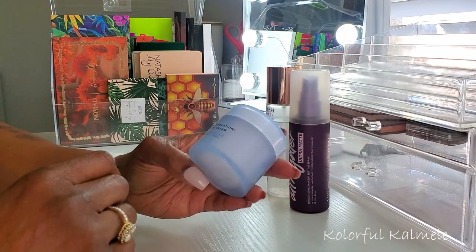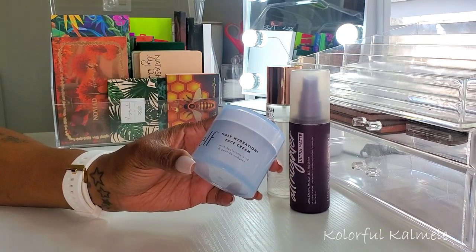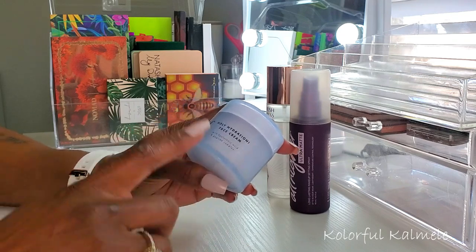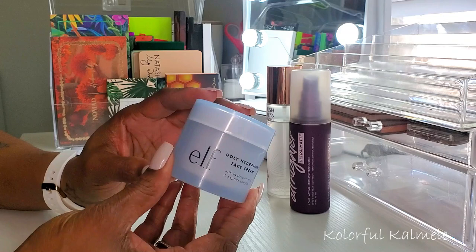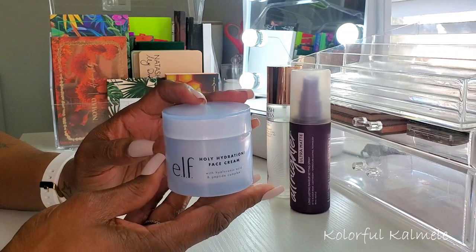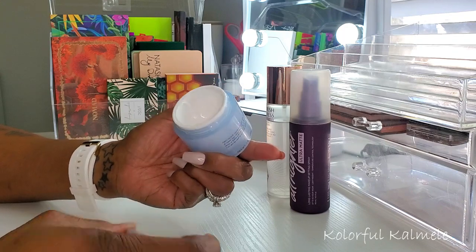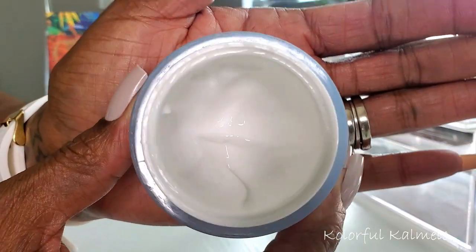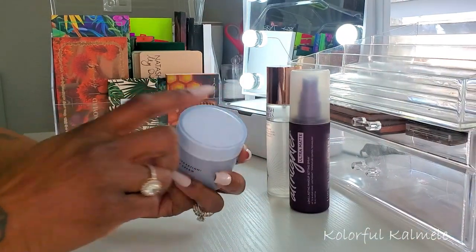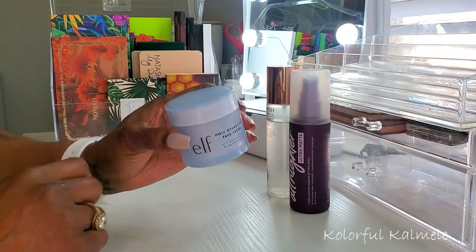For moisturizers, I haven't been using a whole lot of different ones because I have my skincare in my fridge that I pull out in the mornings after I wash my face. But the e.l.f. Holy Hydration Face Cream, I will go in with this anytime my skin is dry and needs a little extra hydration. It's your white, cream-based moisturizer. Mine is almost done, but I really love this stuff. It has hyaluronic acid and peptide complex. A great, nice everyday moisturizer.